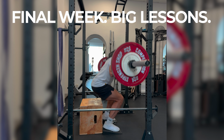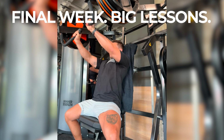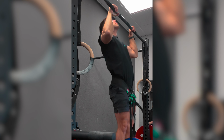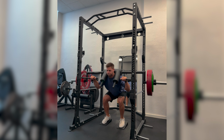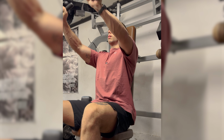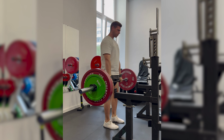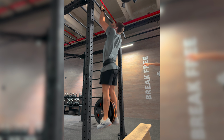It is also the last heavy session of this macro cycle, and as you probably know, I've been testing a new protocol over the last 12 weeks, and today we're going to test if it actually worked. But I've made a couple of mistakes along the way. Some of them I didn't see coming, but they definitely cost me.